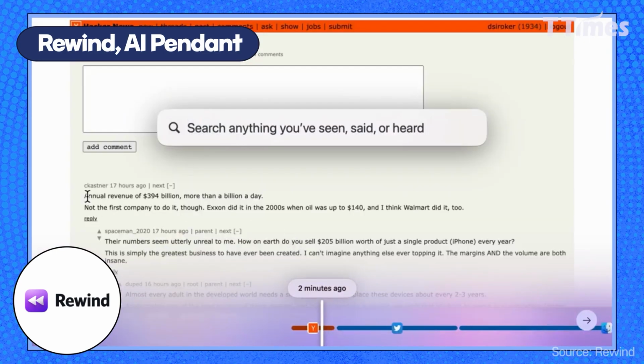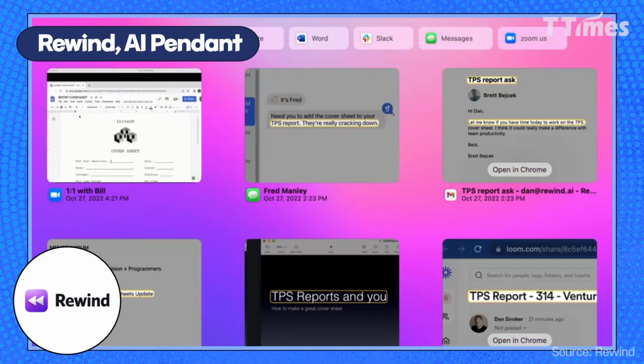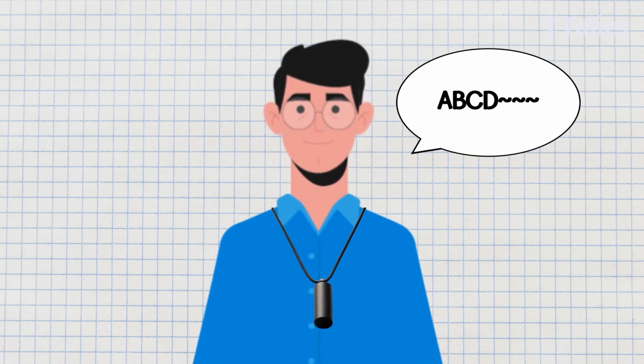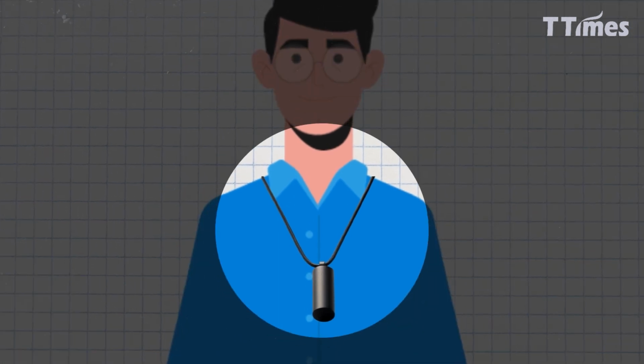Other than R1 and AI Pin, there's another AI device that's drawing attention. It's Rewind's AI Pendant. As you can tell from its name, Rewind is famous for its service that captures and analyzes work history from your laptop or smartphone. Rewind is planning to provide an AI pendant, or a necklace, with this kind of function. By just wearing it, AI Pendant transcribes everything you say and hear into text. The pendant also stores the data, so whenever you need it, it can be retrieved with the help of generative AI. AI Pendant is still in its infancy compared to R1 and AI Pin, but it's gaining attention since it's a wearable AI device.